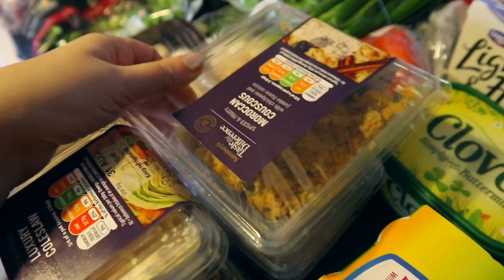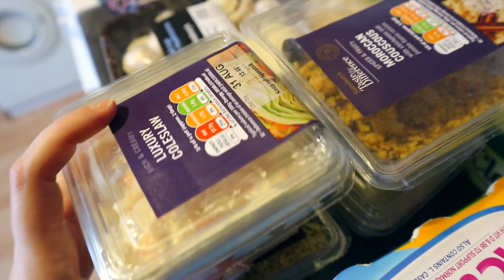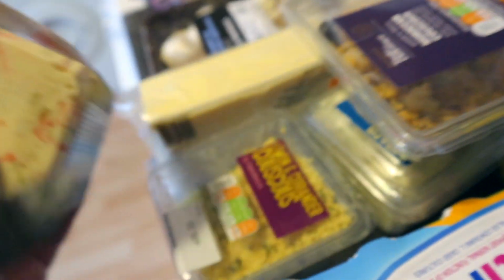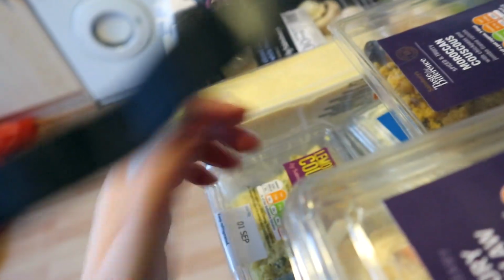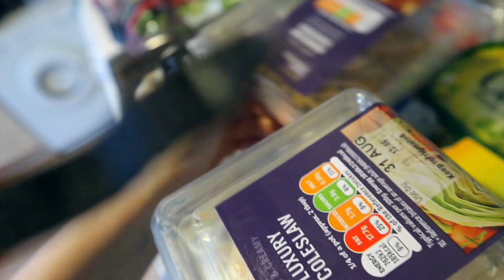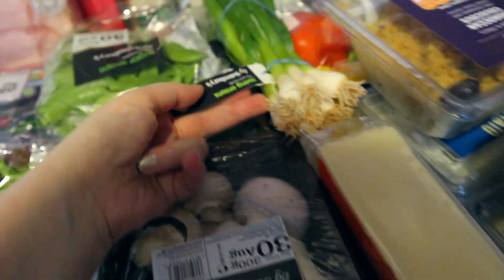Got some Moroccan couscous, some potato salad, some luxury coleslaw, and some lemon couscous. Unfortunately, the lemon couscous and the other couscous have quite a short shelf life, in fact they've all got quite a short shelf life, so we're going to be having salad for a few days. Got some cheese, just some basic cheese there, some spring onions. This is all looking very healthy, by the way.